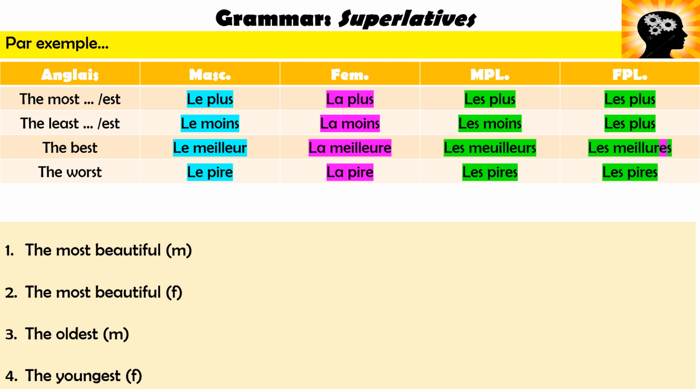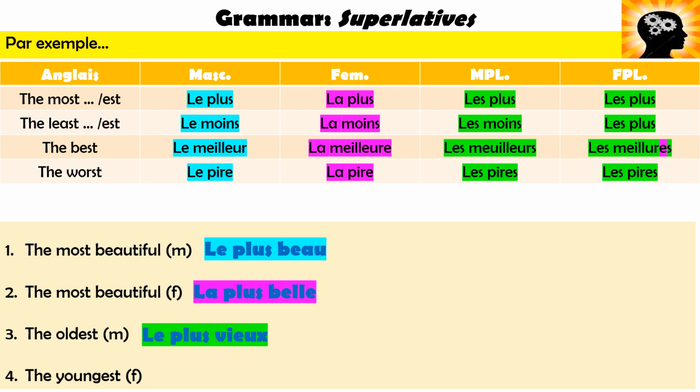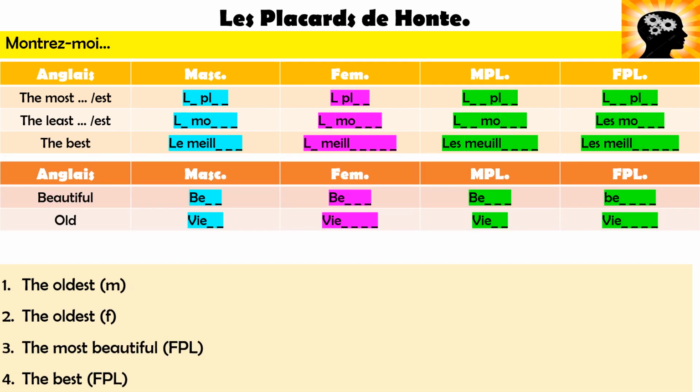Allez. Alors, donc, les réponses. Le premier, the most beautiful masculin, on dirait le plus beau. The most beautiful féminin, la plus belle. Vous voyez, see how we've changed that around. The oldest, le plus vieux, the youngest, la plus jeune. So you always say the most or the least. You can't add an est on the end, guys.